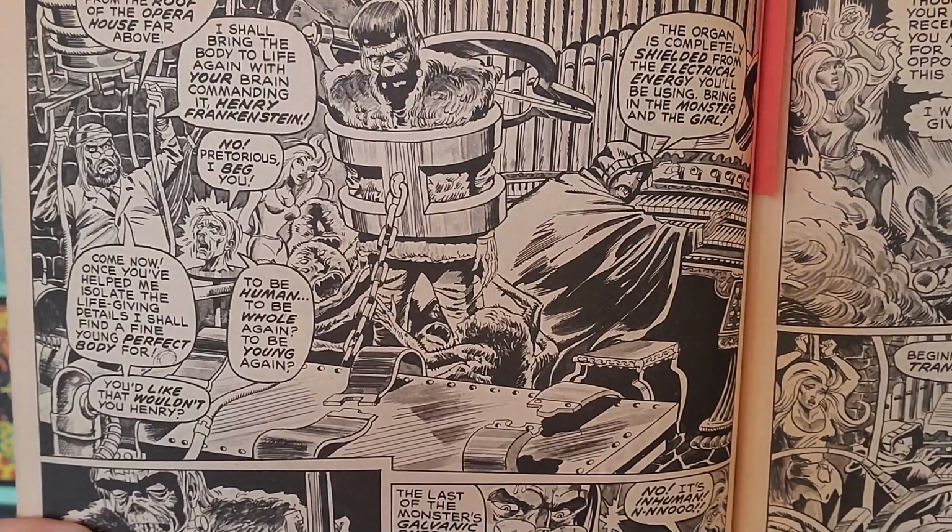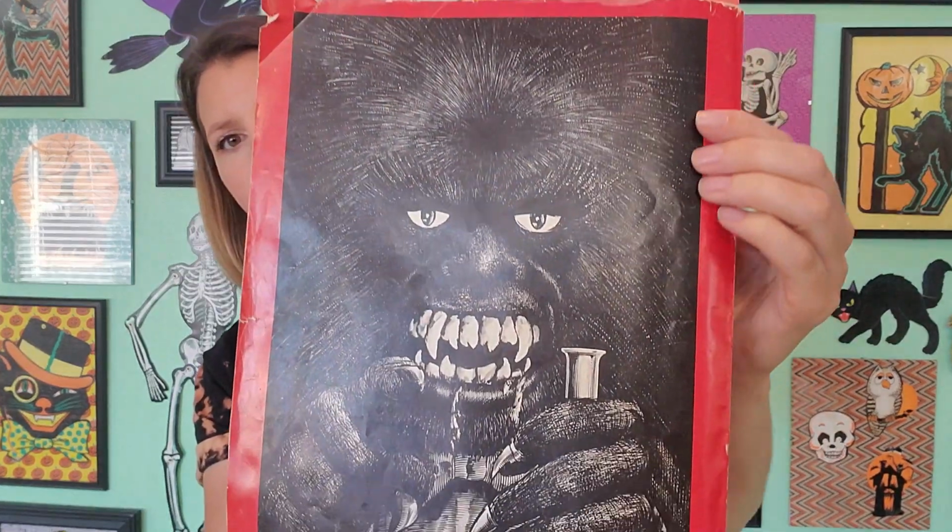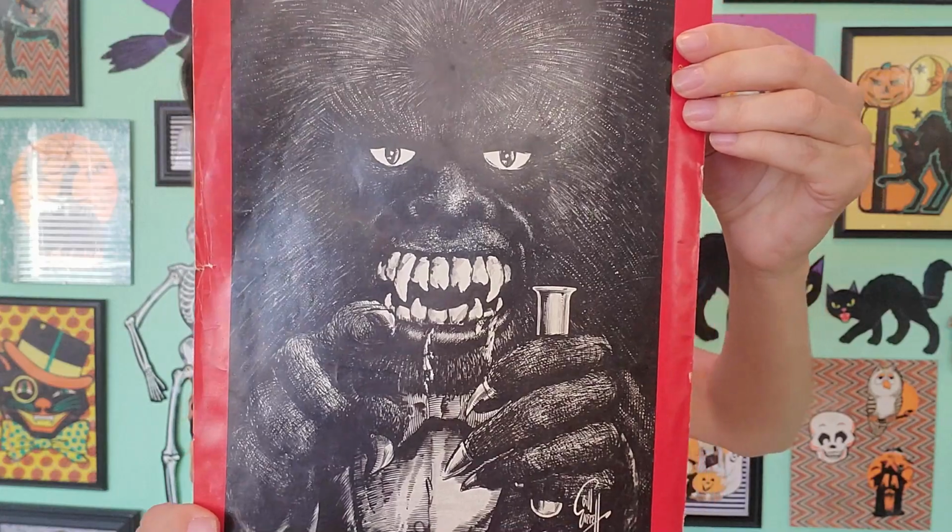Frankenstein monster. Gosh, this is almost like a seek and find in this magazine. There is just so much going on. There's so much detail. Great, check out this. Almost looks like a Dr. Jekyll and Mr. Hyde picture right there, doesn't it?